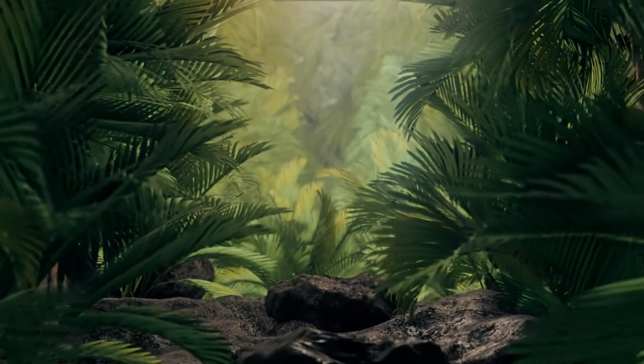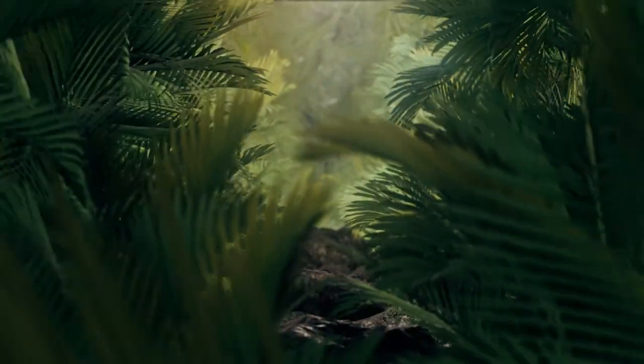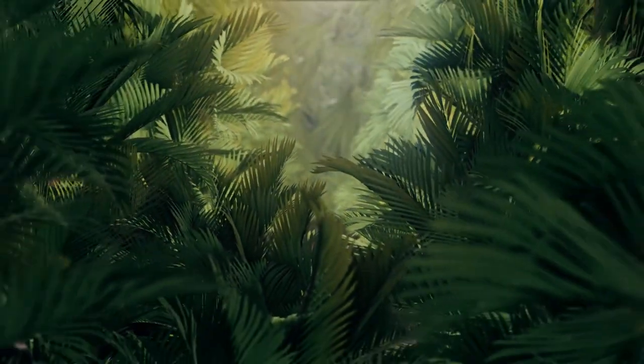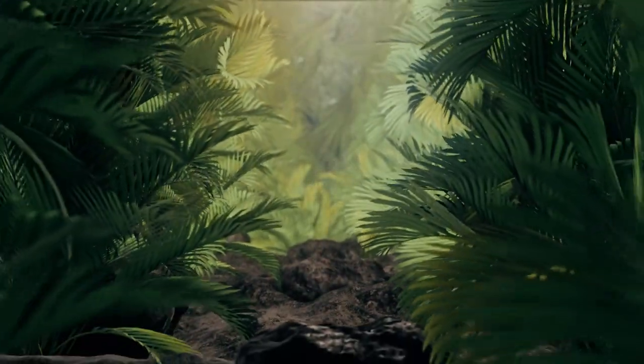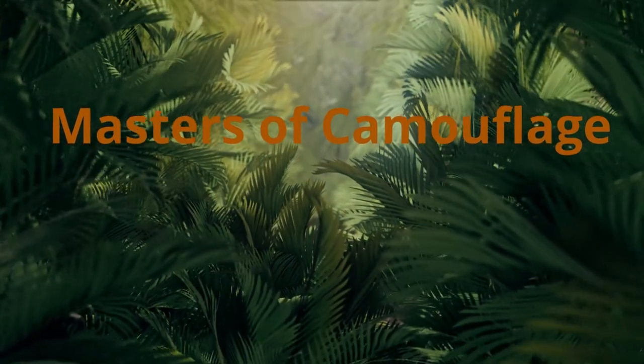Sometimes survival in the deep depends on simply not being seen. To see without being seen, to eat without being eaten. Meet the ocean's masters of camouflage.